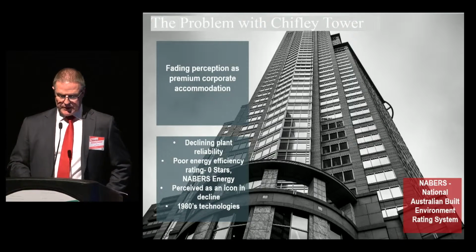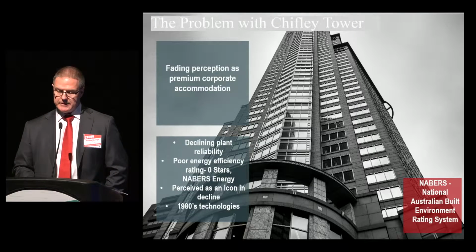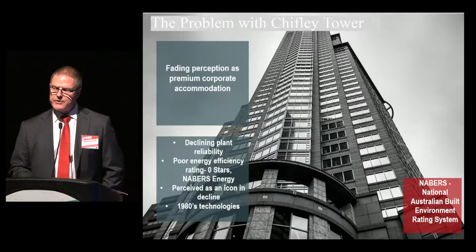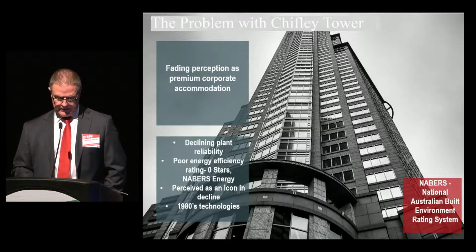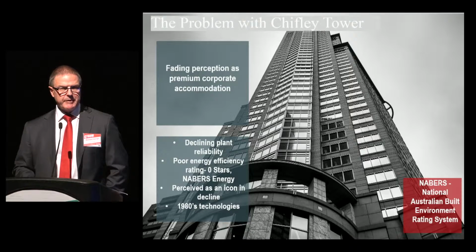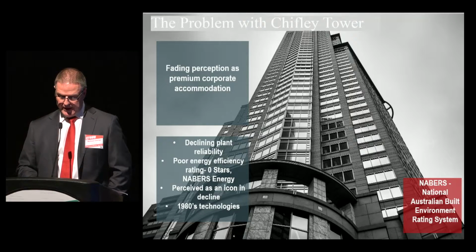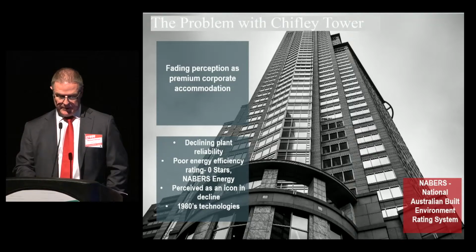The strong occupancy levels belie the fact that Chifley was facing an increasingly difficult environment in the Sydney market, the major commercial office market in Australia. From the mid-2000s, the perception of Chifley as a premium corporate address was beginning to wane due to its poor energy efficiency, a zero-star NABERS energy rating, elevated operating costs and declining plant reliability.